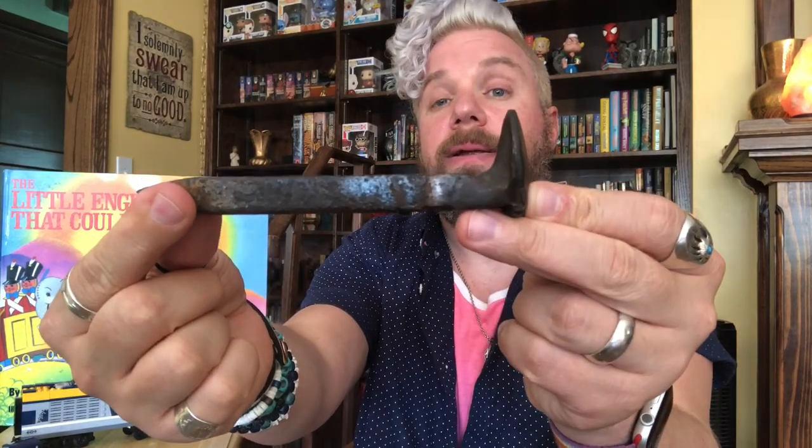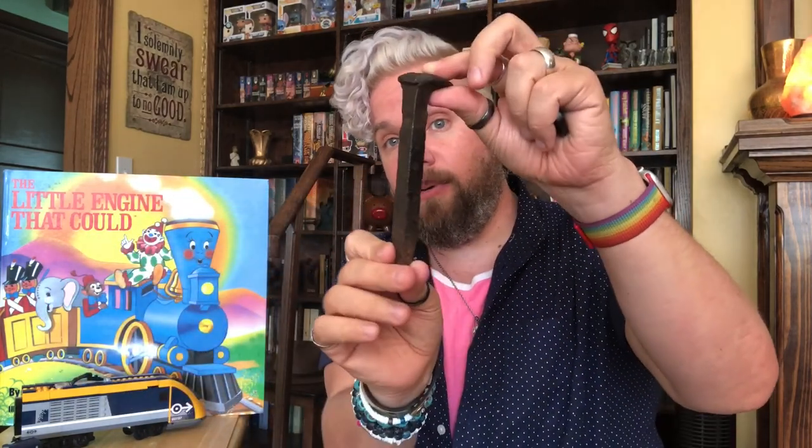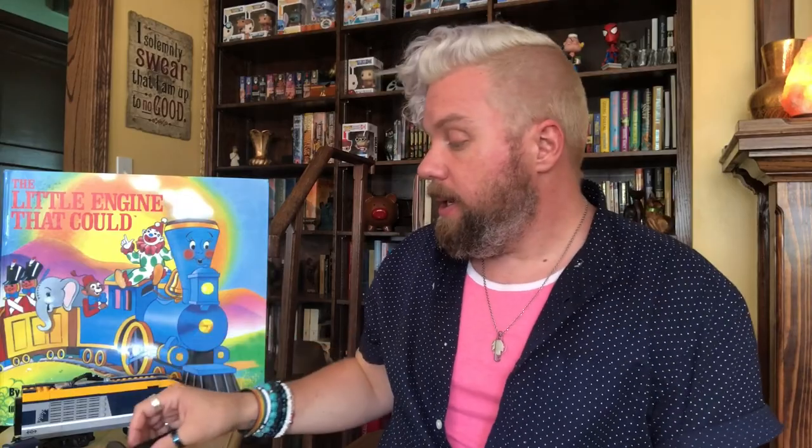You see that? This is a railway spike. It is a giant nail that they used to hammer in the rails to the big pieces of wood that hold the rails down so that a train can ride along the tracks.